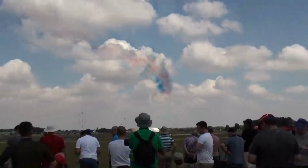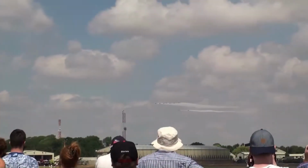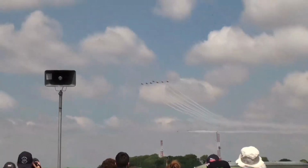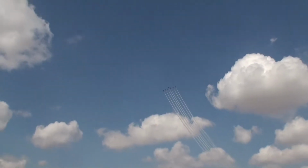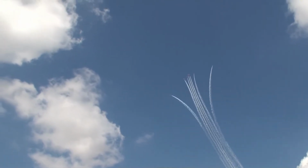Smoke off, go, calls Red 9 as Tornado finishes and pulling up, calls Red 1. Red 6 and 7 staying low. The jet's about to split into a huge palm with the synchro pair staying low. Right car! 3 right car!